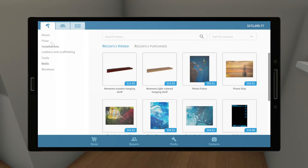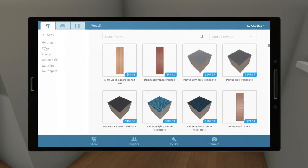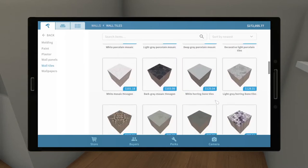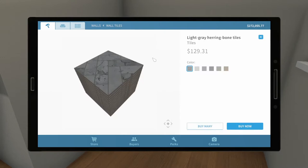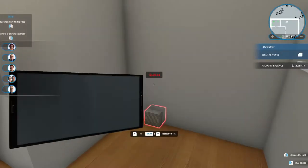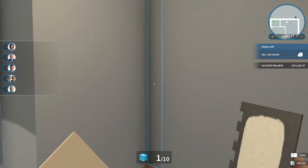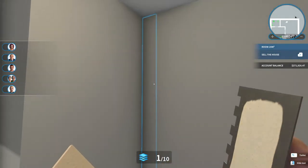Okay. So walls. Wall tiles, because I want to do my backsplash. I really like that, so... I think... I'll just do this.